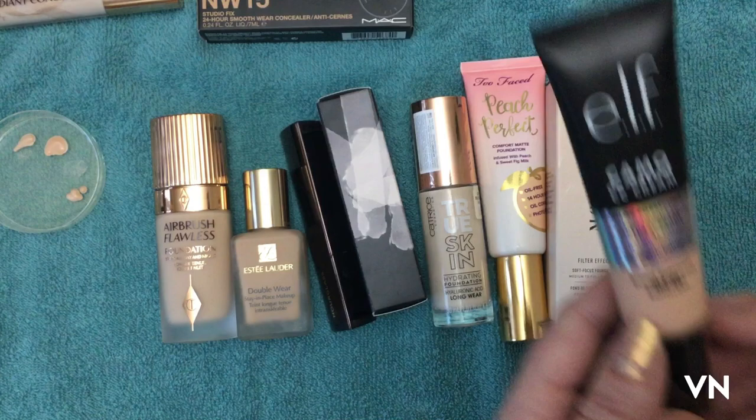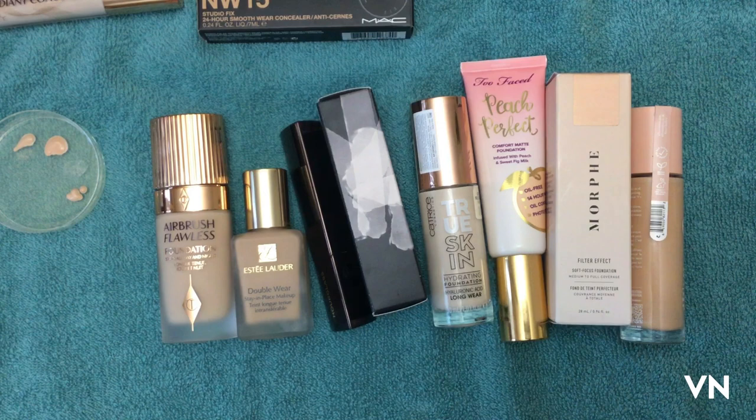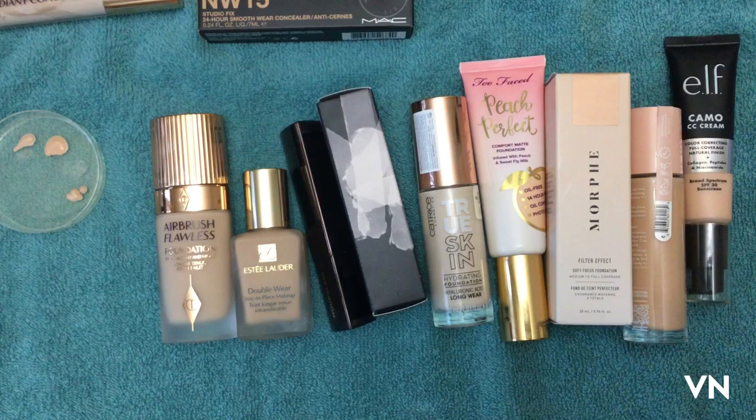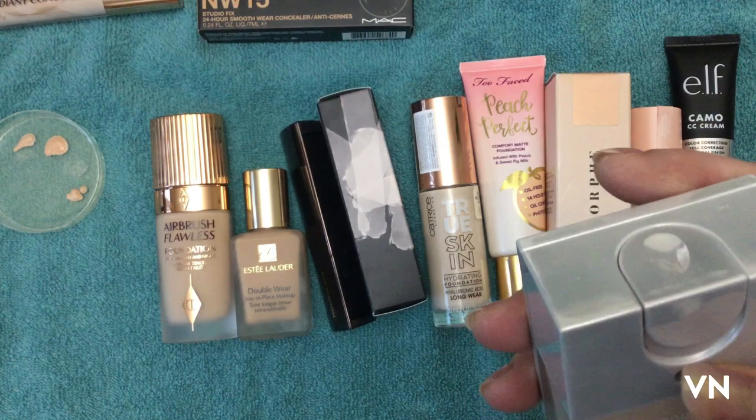Oh, my Camo CC cream. Yes. Summertime. We're good, as long as the SPF lasts. This expires 12/20/24, so we are good. I can use this next summer. It is fine. And God, I really like this stupid thing, okay? I don't know why, but I really like this formula. I do. It's weird, but I like it.